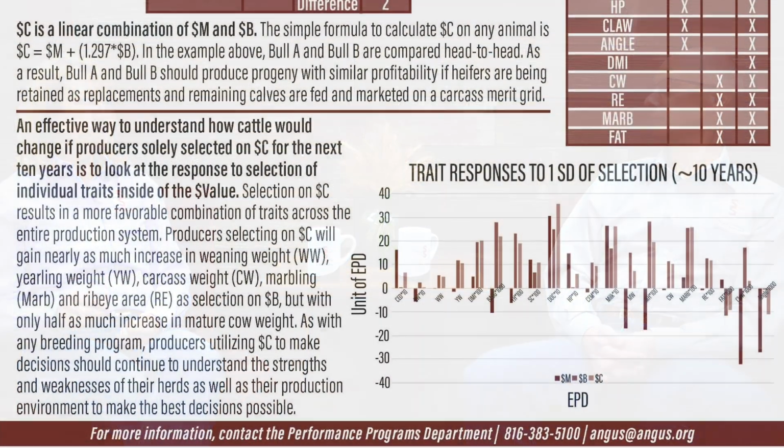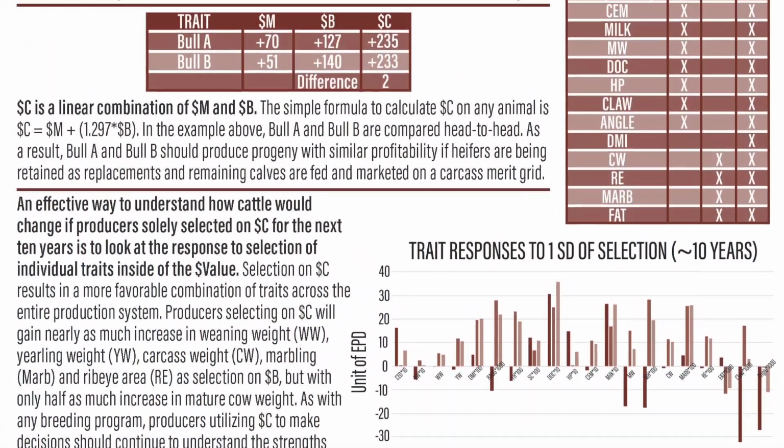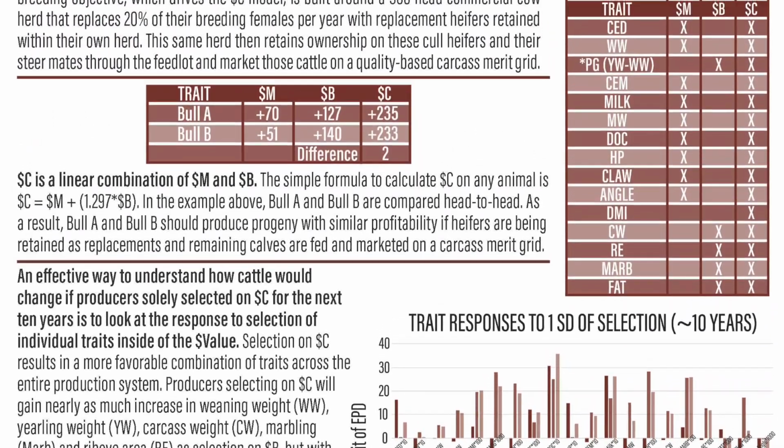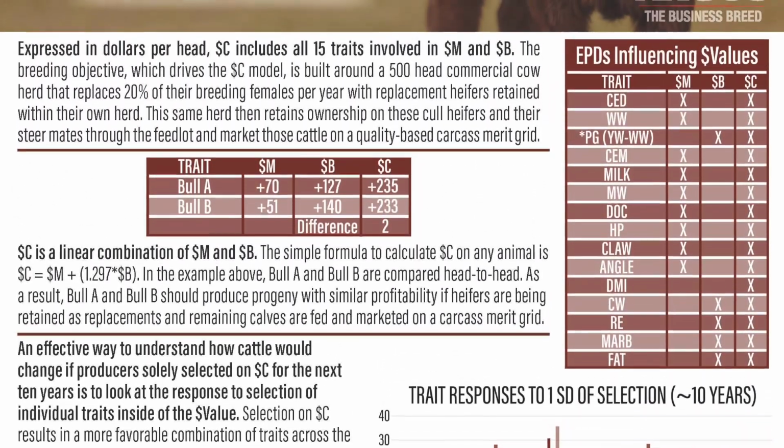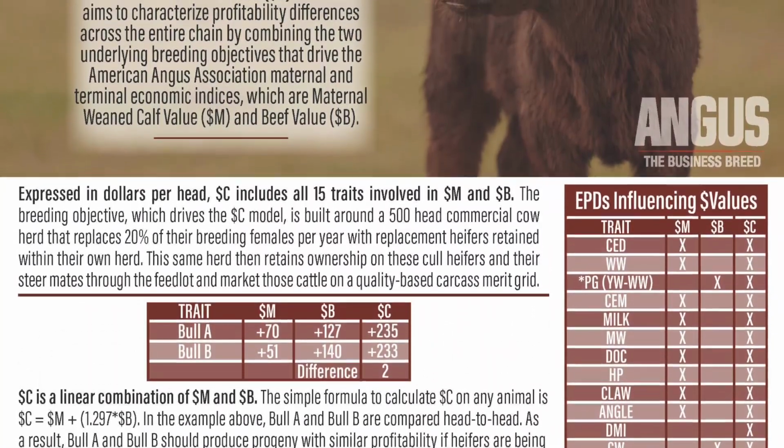Yeah, and one of the other things I really like that you pointed out is I think the cool thing about $C is that, everybody there for a while, we were all focused on some of the terminal traits, but $C really does incorporate things like heifer pregnancy, calving ease maternal, feet, and some of the things that you mentioned on Peyton.